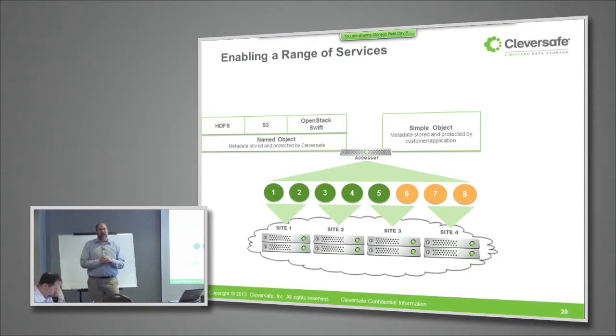In the named object paradigm, you're going to give us an object. You're going to tell us what its name is. We're going to store that object. There's going to be an object ID associated with it, just like in the first case, that we're going to need to read the data back. But we're going to actually create a metadata database that we store in a dispersed way on our storage network that tells us which name goes with which object ID. So when you ask for that object later, just using its name, we can look up the object ID and then retrieve the object using the object ID. And on top of that named object interface, we're able to build HDFS compatibility, Amazon S3 compatibility, OpenStack Swift compatibility.